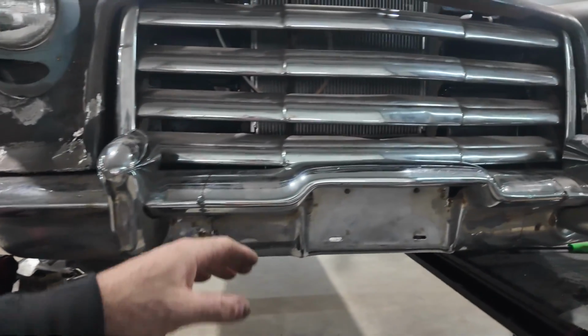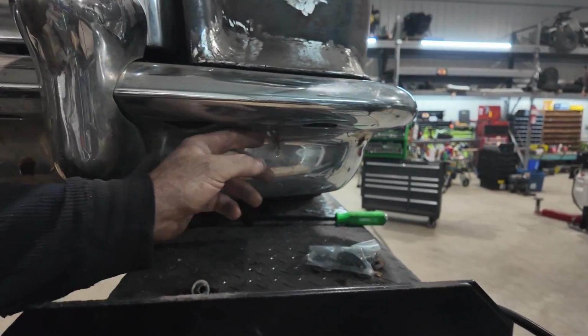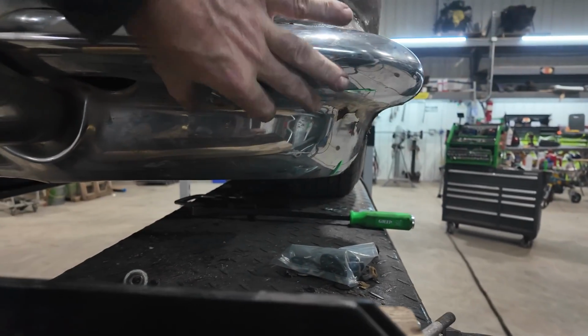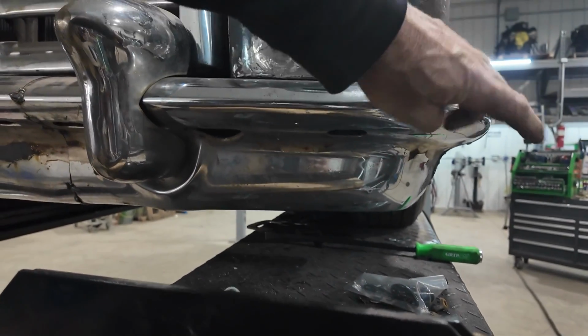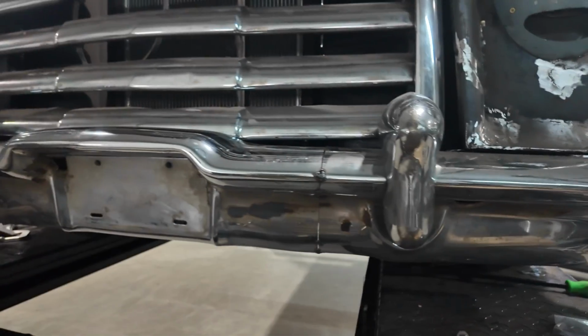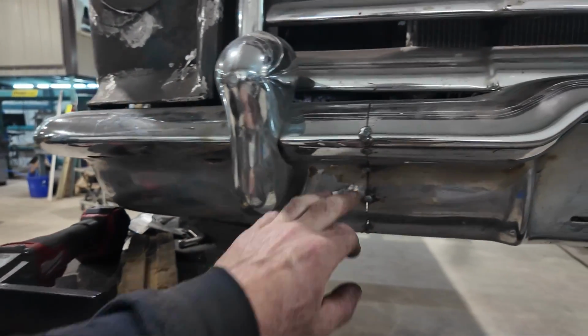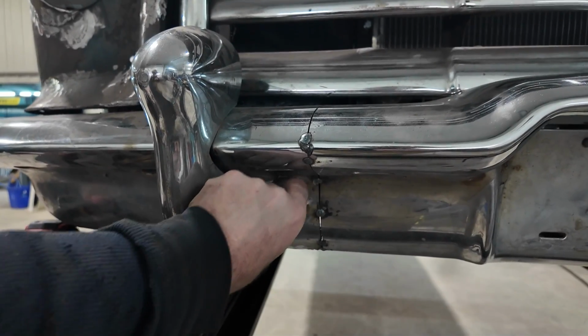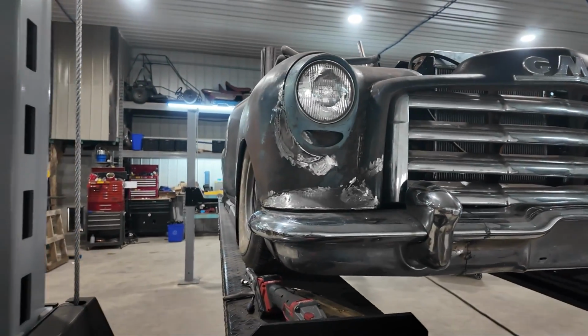It's just not good enough. The top was kind of okay, but the bottom's just destroyed. Look at this thing, just flaking off. So I don't know what to do there. We'll figure something out. I think I'm just going to do that stainless paint like I did on Esther's Buick way back. If we body work it and do that in stainless, I think it'll look fine. Do all the chrome in that maybe.